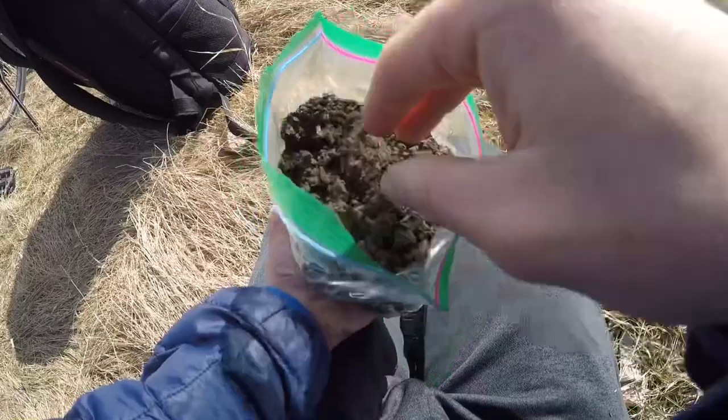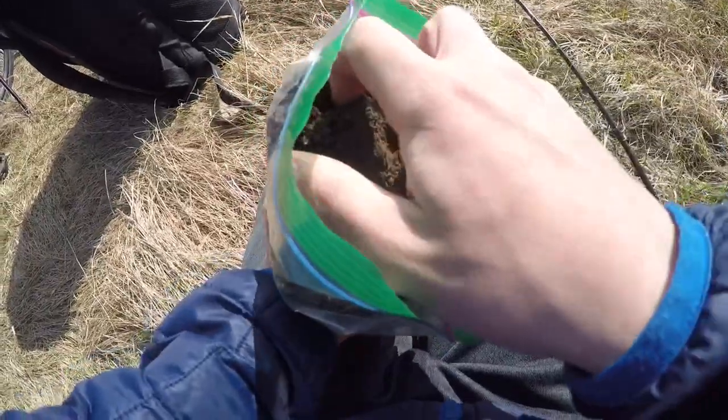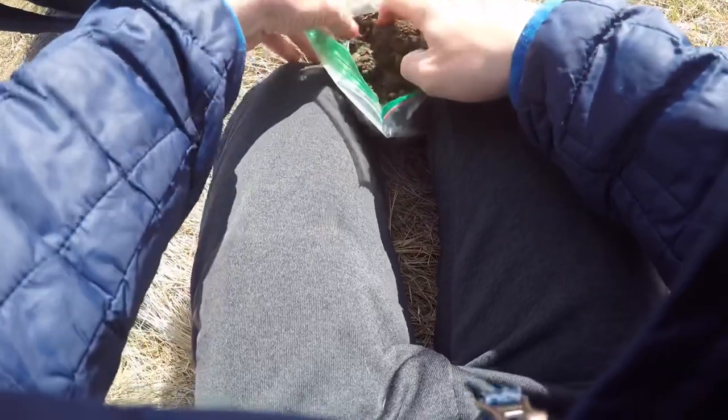Okay, guys, so what we're using is worms. We just went in our backyard and our garden and got a whole bag full of worms. So we just gotta dig through here and find them all. That's what we're using as bait.